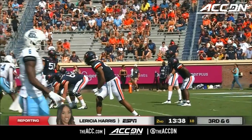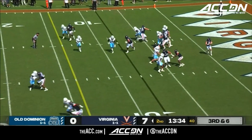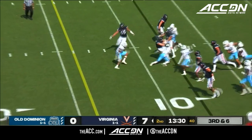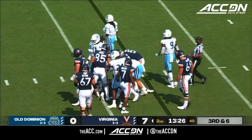So let's get this done. Well, need to do this right now and get it done at 3rd and 7. Inside the 10. High snap. Armstrong comes down with it, but he's under a lot of pressure inside the 5. Great ability to run. Nice tackle, too. But a nice tackle to bring him down.